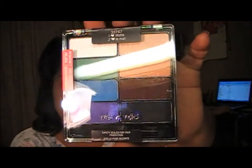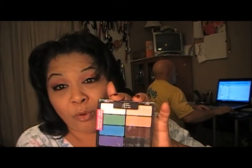And if you guys haven't had a chance to check out your local CVS, Walgreens, and I believe Walmart, not Walmart, Kmart also sells Wet n Wild. Check out the I Heart Matte palette, because this palette is absolutely wonderful. And the colors are matte and they're so, so pretty. So I think you guys would really be impressed with this palette. And for $3.90, well, if you get the coupon for $3.99, let me tell you, you cannot go wrong with this.